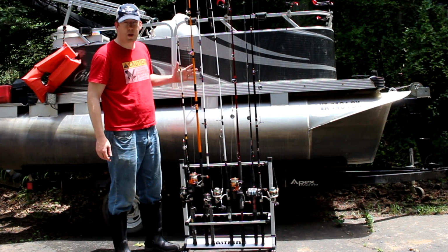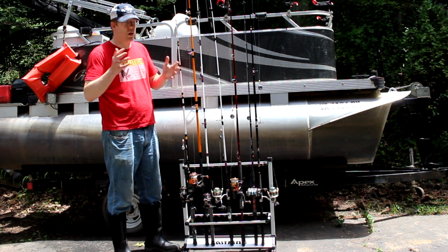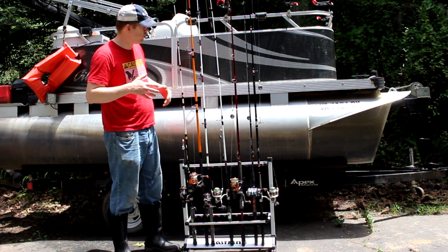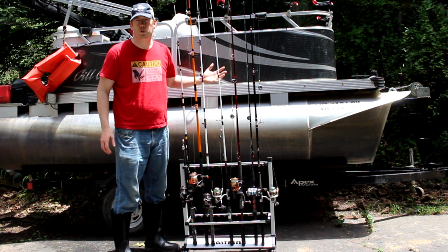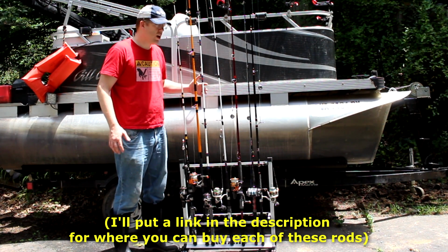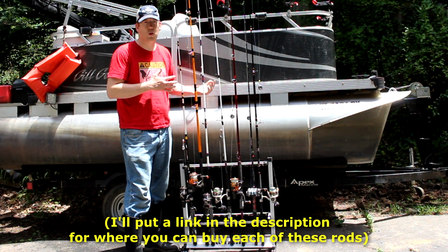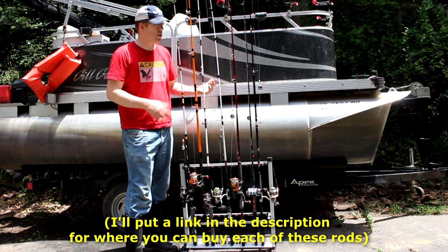The Cabelas and the Bass Pro Shop rods, they have a deal where if you buy X number of dollars from their store, they'll do free shipping. And a couple of these rods you can get from Amazon.com and get free shipping there as well. So if you can't find these rods in brick and mortar stores, don't forget shipping's going to be a factor.